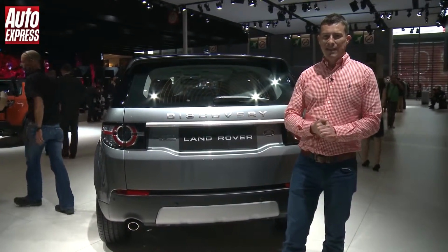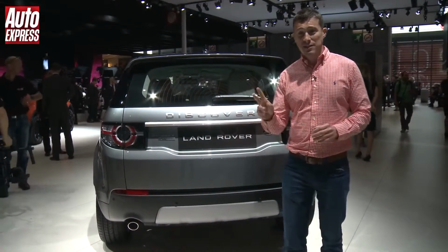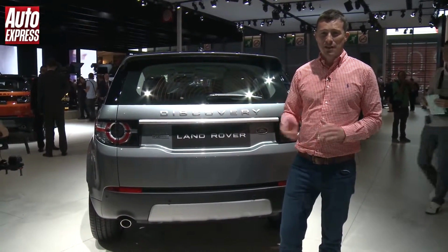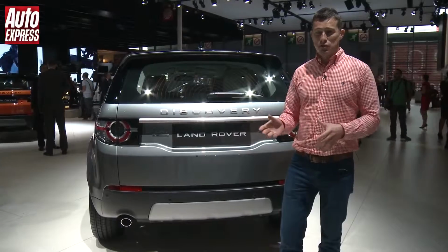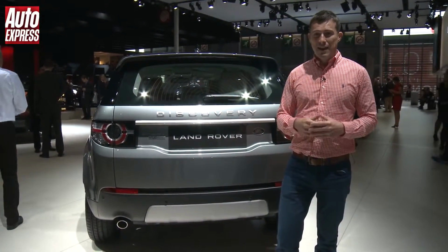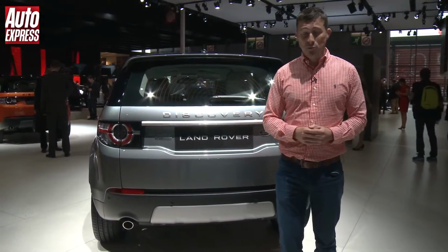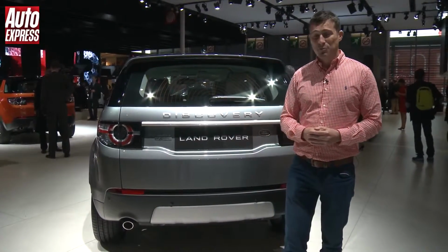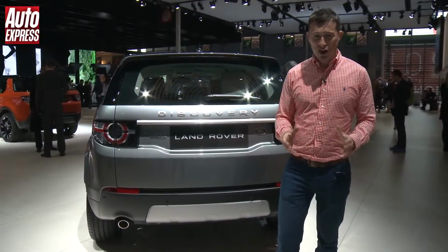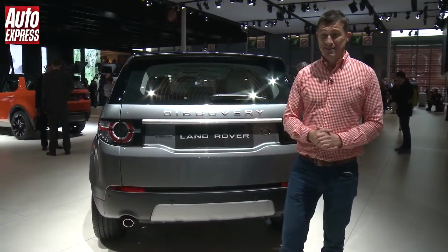From launch, you'll be able to get the Land Rover Discovery Sport with 2 engines. They're the same ones that you get in the Evoque, so a diesel and a petrol model. You'll also be able to get automatic and manual transmissions and all-wheel drive or front-wheel drive. Later on, a new diesel engine will be added to the range which emits less than 120 grams per kilometre of carbon dioxide, and that car will start from under £30,000.